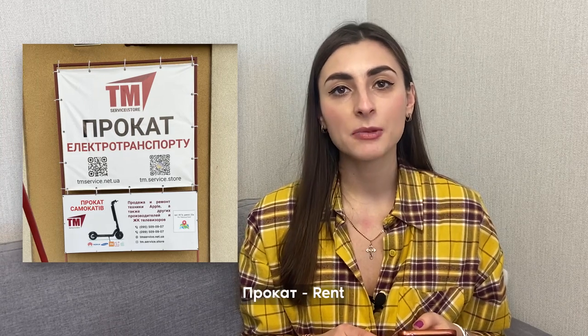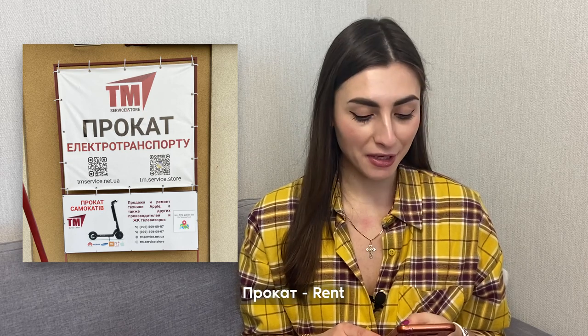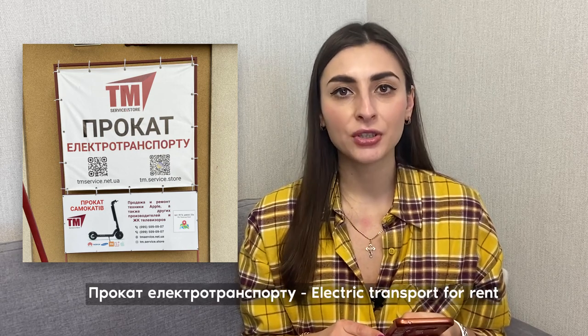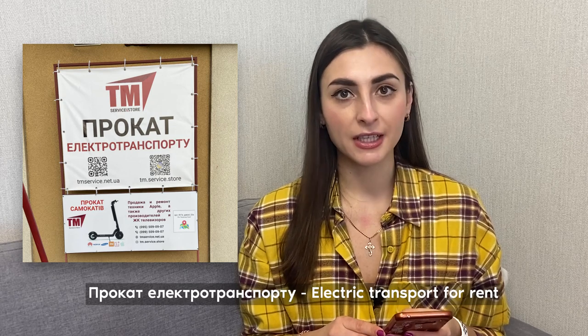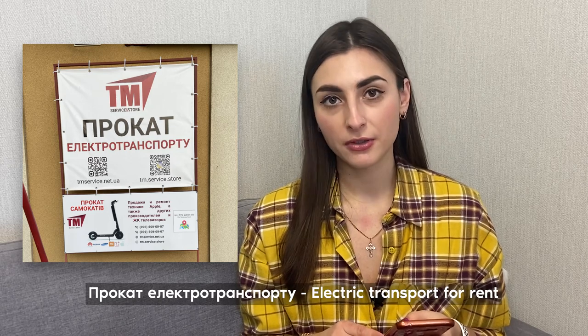Let's continue. The next sign, you can see прокат. Прокат, it means rent. So if you want to rent something here in Ukraine, you have to pay attention to this word. Прокат електротранспорту. It means electric transport for rent. So it's not difficult to guess. Yes, so when you see електротранспорт, прокат, you can rent it. Okay, let's continue to the next one.